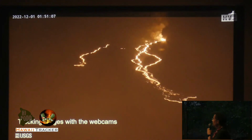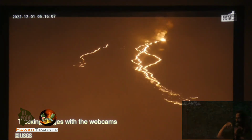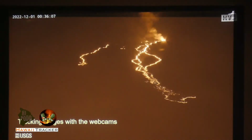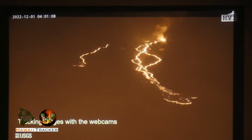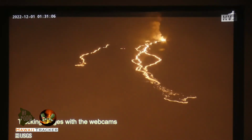Okay, so here's a video that we set up, and I said we use these videos to help us track. And this one is from Mauna Loa. So we set this up, and you can watch surges come down the different systems. So when you see brightness coming down there, those are surges. Look at this flow over here. And you can see the flow front advancing with these surges coming down.